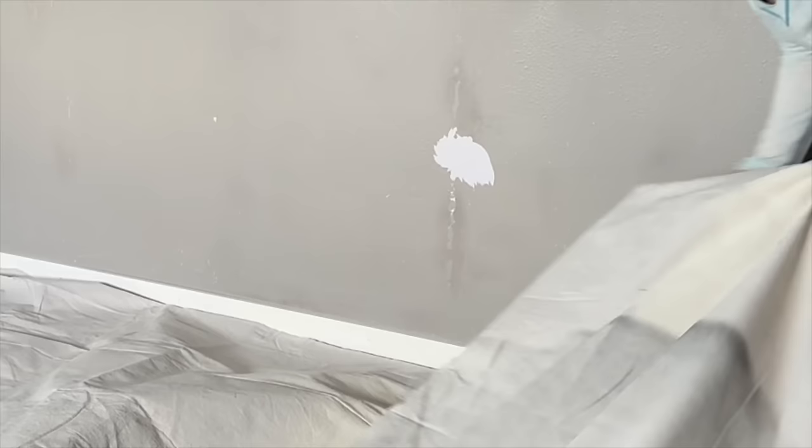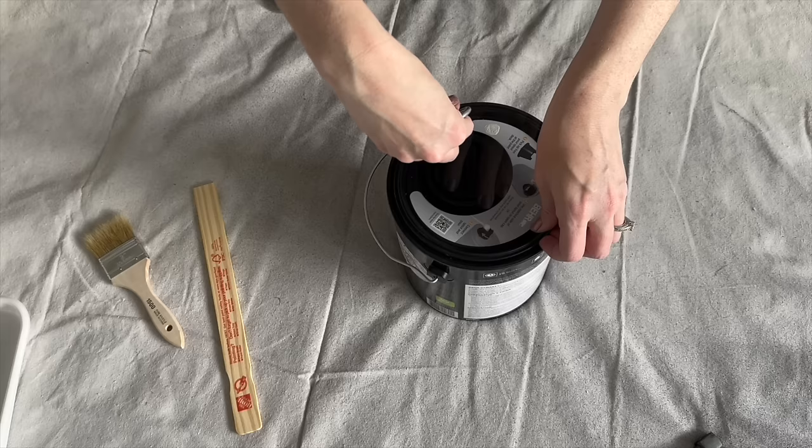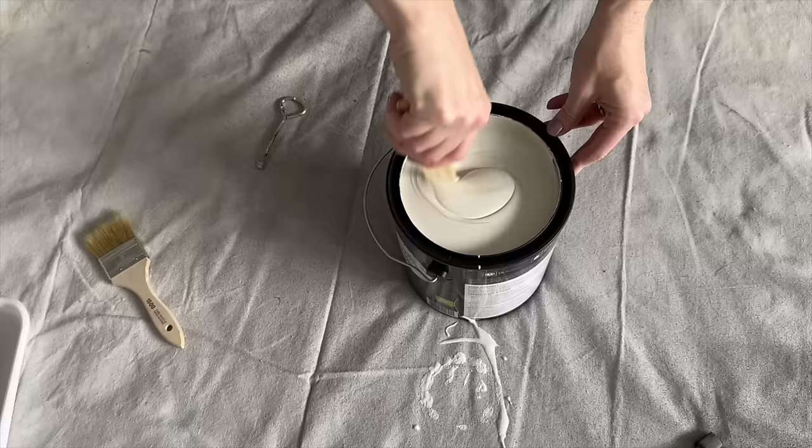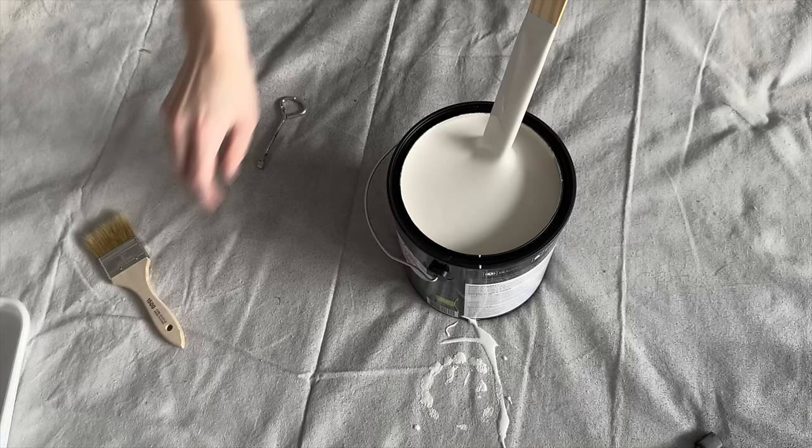And this is why I need a drop cloth. I selected two colors for this space. This first color is actually the same color that I have throughout the main part of our home, and that's Benjamin Moore Revere Pewter. However, when I tested it in our room, it was feeling a little bit too dark in there, so I decided to have them lighten it by 50%.